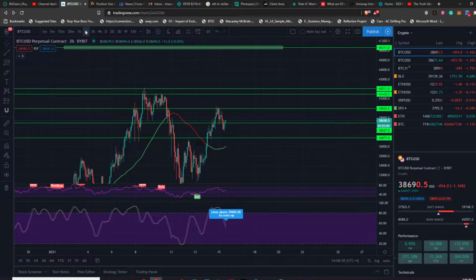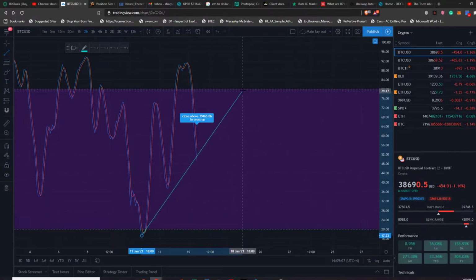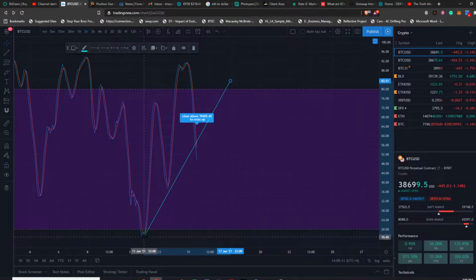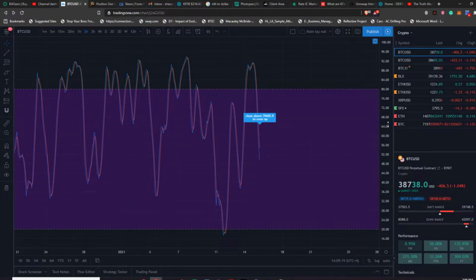2 hour Stochs might catch. Let's see if this is actually a trend line. Yeah, so 2 hour Stochs have quite an aggressive trend line and it might catch this here. Mm, can you count that as a trend line? I don't think you can. You can count it as a regression, but it just needs to close above 39,000.